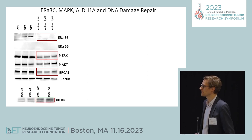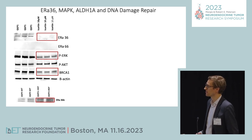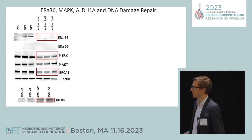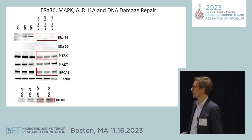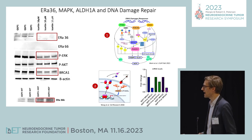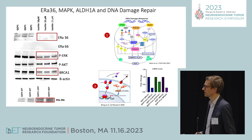We also see that if we give our cells radiation, that subvariant actually increases. And so we think that estrogen receptor 36 plays an important role in DNA repair post-radiation in neuroendocrine tumor cells. How that happens, we don't quite know, whether it's through the PI3K AKT pathway or through something else. We're still looking at that.